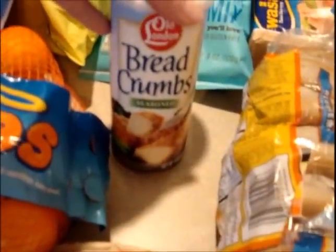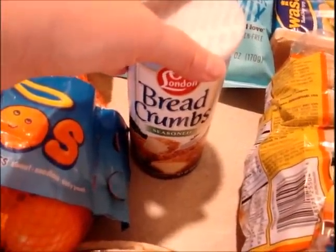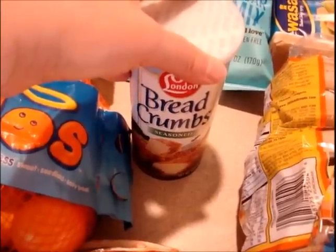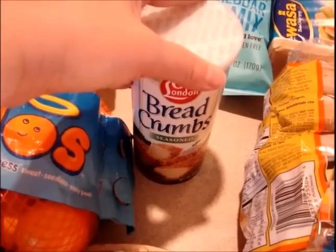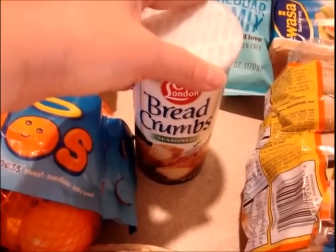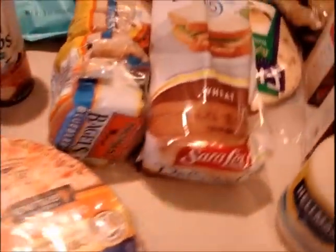Seasoned breadcrumbs, that was also in a recipe that I had found, and most of these recipes I found on, and I'm going to totally butcher this, but Lulaw and Skinny Taste. And if you're familiar with Weight Watchers, I'm sure you know what websites I'm talking about because they're pretty popular.